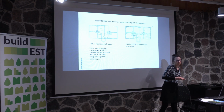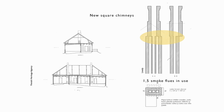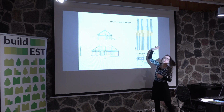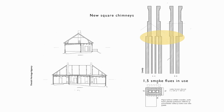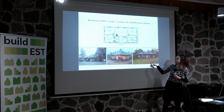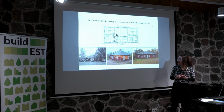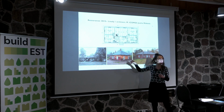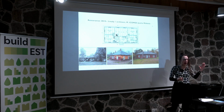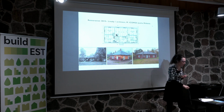When it was converted to museum use or to a cafe, they built new chimneys. And the chimneys were different than the original chimneys. The original chimneys had 3 flues, but when they were now converted, the top part of them only 1.5 flues, and here 1 flue was in use or left open. And now in this restoration, where you see before and after, so this is today, they made some extensive work with the frame, which also involved making it a little bit more airtight, the frame, with this birch bark cladding under the actual cladding. But what was also renewed, or will be renewed, are the chimneys. But I will go into that a little bit later.